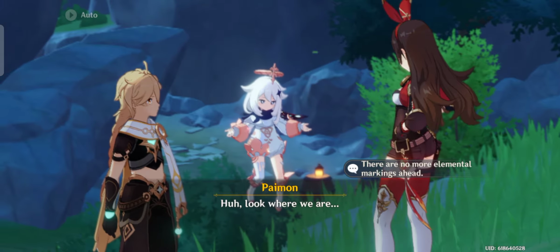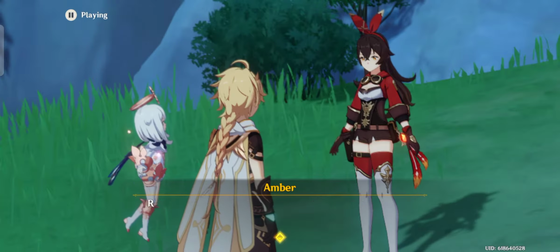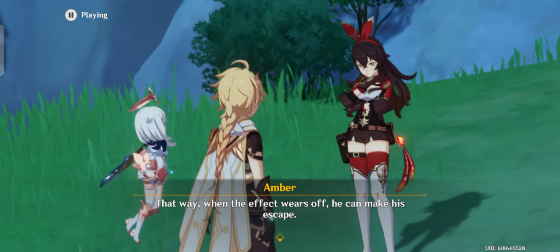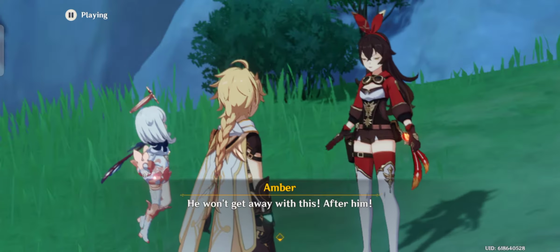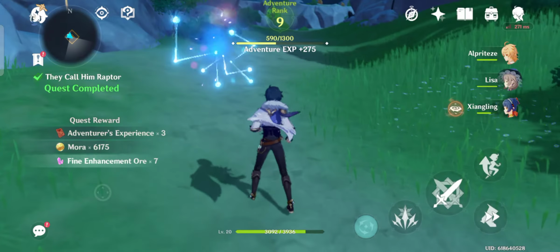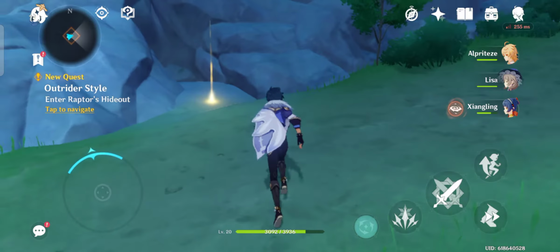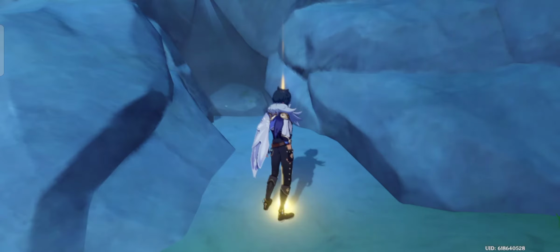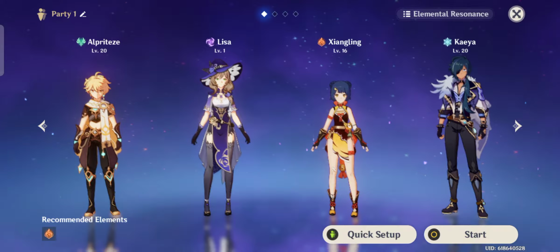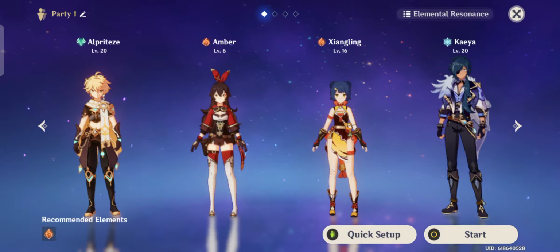Look where we are. The elemental power on the artifact must have worn off. Raptor must have realized the markings would give away his position and sent his minions to slow us down. That way, when the effect wears off, he can make his escape. He won't get away with this. After him! Outrider Amber, reporting.